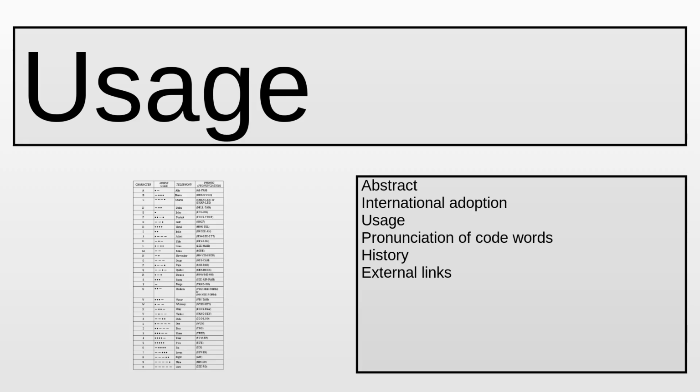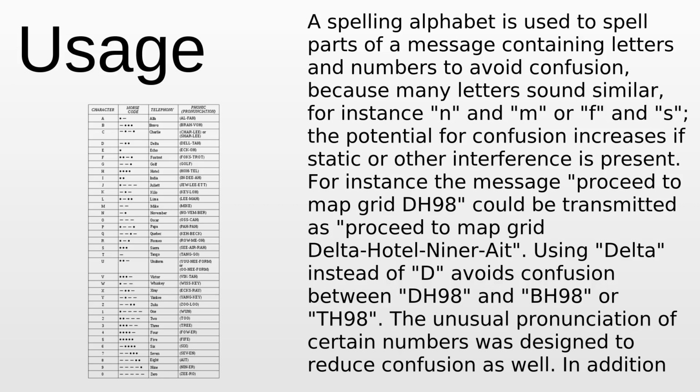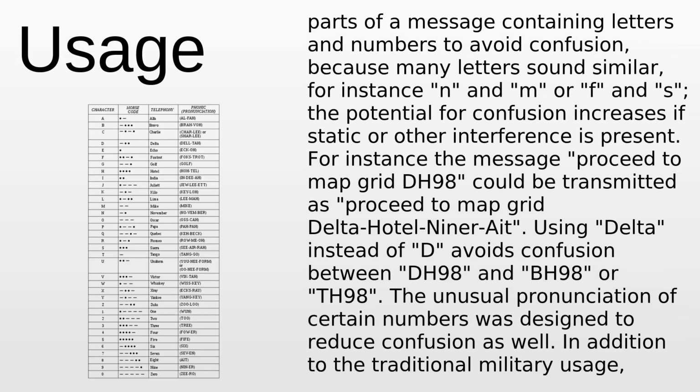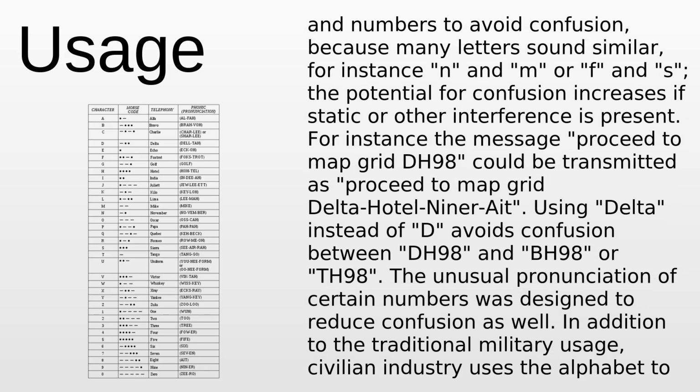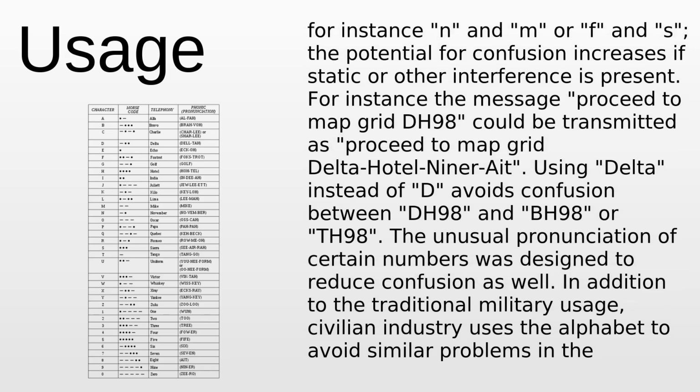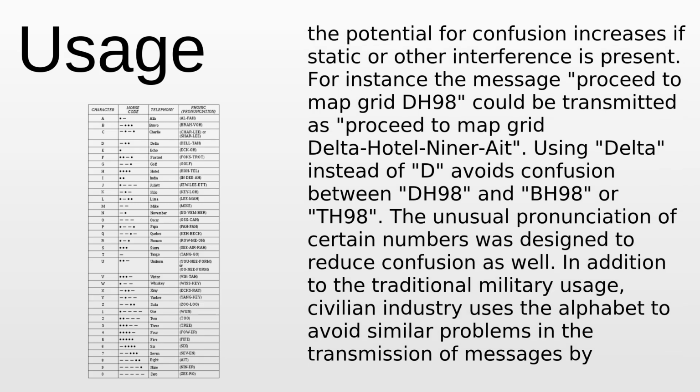Usage. A spelling alphabet is used to spell parts of a message containing letters and numbers to avoid confusion, because many letters sound similar, for instance, N and M, or F and S. The potential for confusion increases if static or other interference is present.